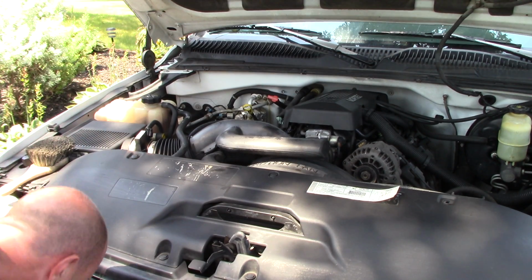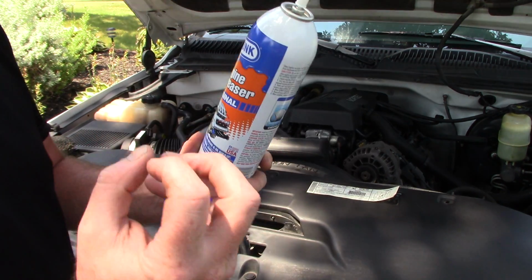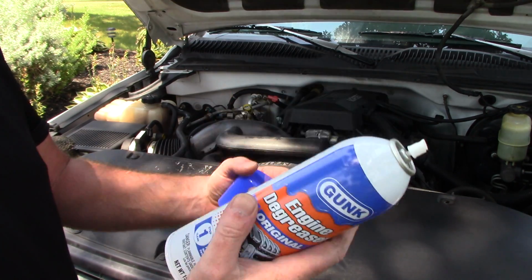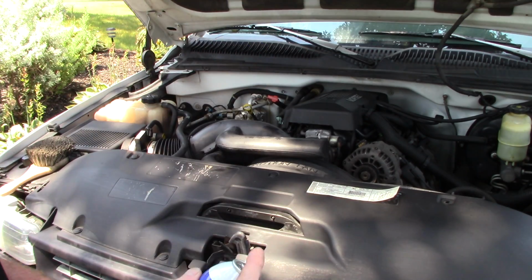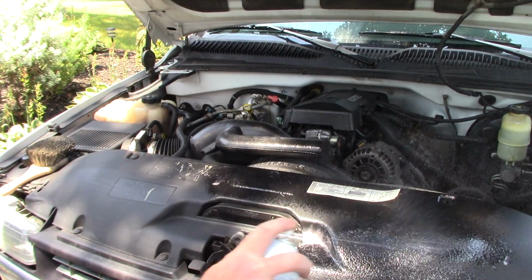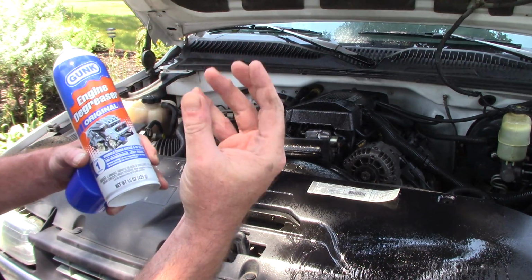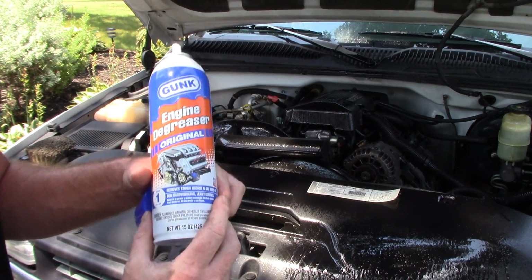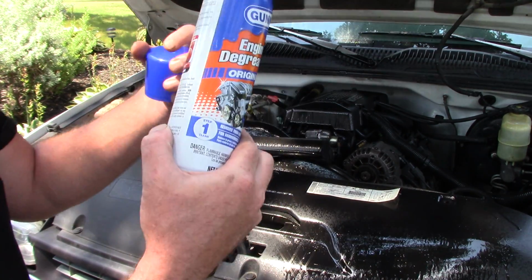Folks, when you use this stuff, I'm not saying it doesn't have the ability to cut through grease and grime. It does. It's a petroleum solvent. But when you spray this stuff, I'm going to use my truck as a guinea pig. When you spray it, holy crap, you can smell it. If you've ever been around this stuff, holy crap, it smells like kerosene. It smells like diesel fuel.